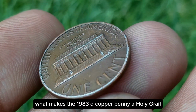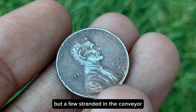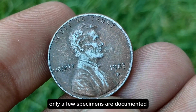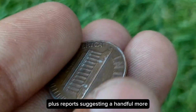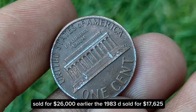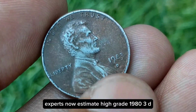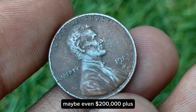What makes the 1983D copper penny a holy grail? Leftover bronze blanks should have been retired, but a few stranded in a conveyor were still fed into presses, which produced bronze pennies in 1983, long after the official switch. Only a few specimens are documented, one from Stack's Bowers, another via Great Collections, plus reports suggesting a handful more. A 1983 bronze Lincoln cent at Great Collections sold for $26,000. Earlier, the 1983D sold for $17,625. Experts now estimate high-grade 1983D copper errors could hit $80,000 to $150,000, maybe even $200,000 plus.